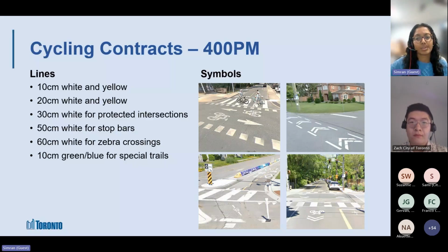It's important to note that we also have to include the removal of each of these items. We have a section for the installation of these symbols as well as the removal, because if there's an instance when we want to modify an older design that's been implemented, or we want to change something because it's not working the way we thought it would, we might have to remove a few symbols or lines. So those items do need to be included in the contract.